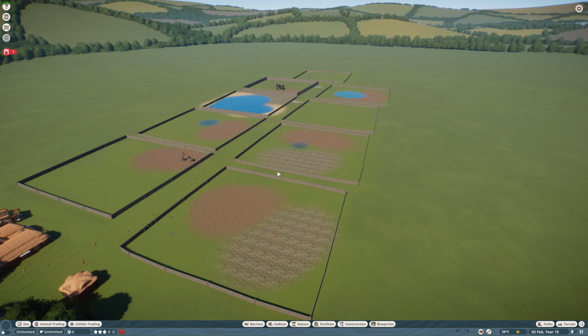And today we're going to be doing part 18 of our Planet Zoo mod spotlights, where we take a look at these different mods that people have been making and showcase them and talk about the wonderful animals we share the world with. So let's get into this first one.